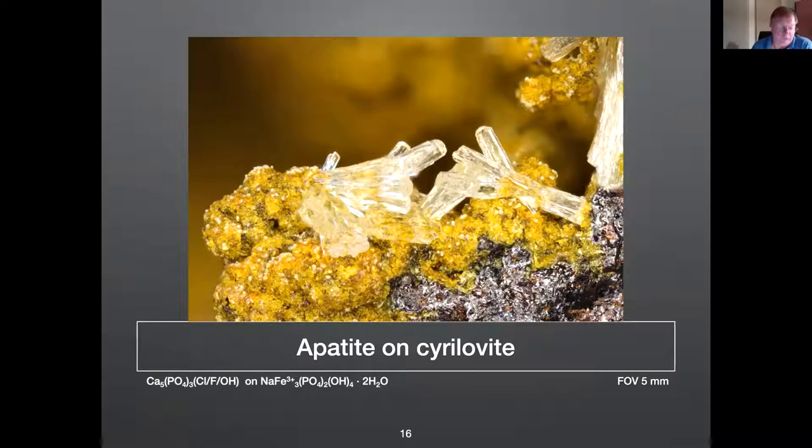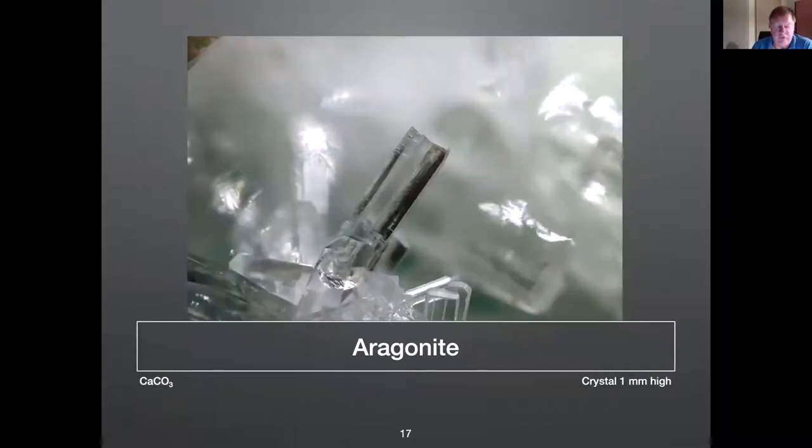Then aragonite. Although aragonite is very abundant worldwide, as you know, that's not really the case in Iron Monarch. It was found in just three isolated areas. Francis reports that recovering good undamaged crystals was not an easy task because the aragonites often grew in hard to handle voids and were susceptible to breaking. So I can only be glad that this one survived in its 10 millimeter wide cavity.